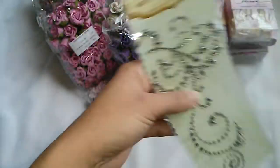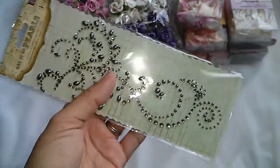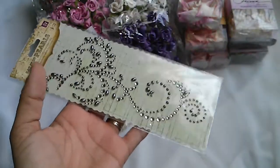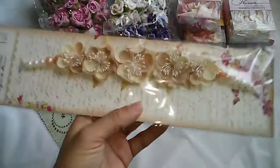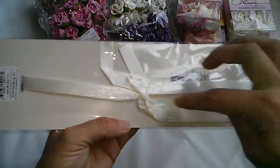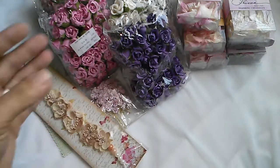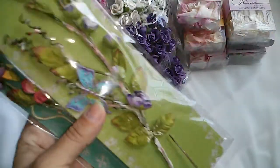And I only found one of these, and I was in the search of bling, but I only found one. So anywho, found one of these. In this I can maybe wrap it around a box. Found these things. Isn't that gorgeous?